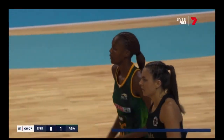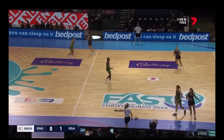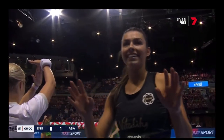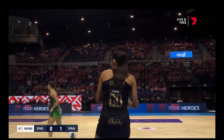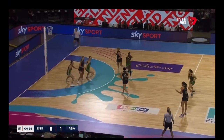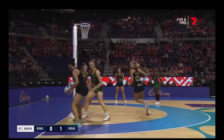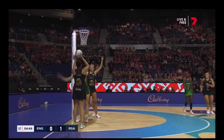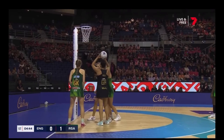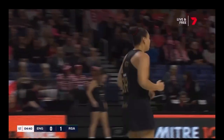South Africa side underway. Don't forget, that's how you can have your say on who you think is the player of the series. Use that scan code. You don't have to agree with us. Zara Everett, one of several Leeds Rhinos players in this team. Contact on the ball, goalkeeper. It's obstruction, both players. Paige Reid adds one for England.